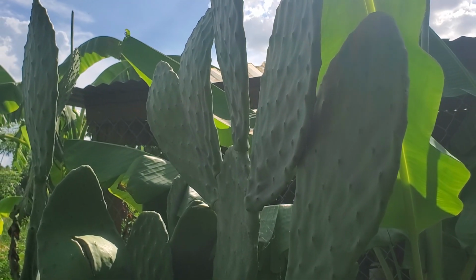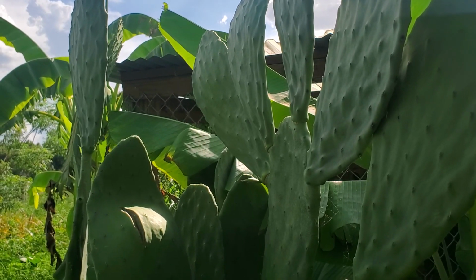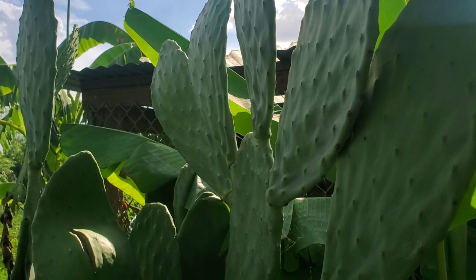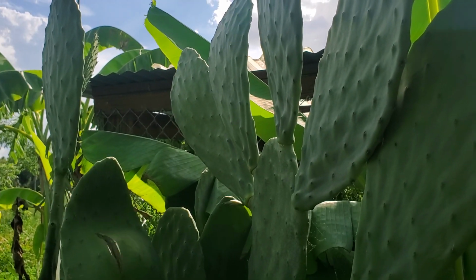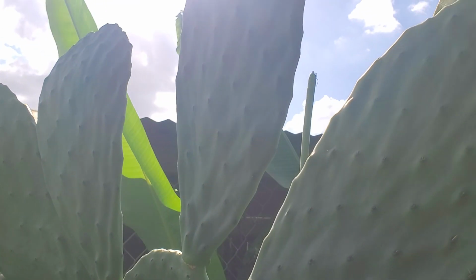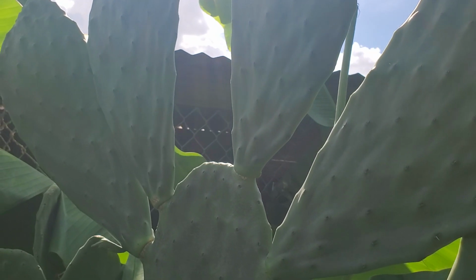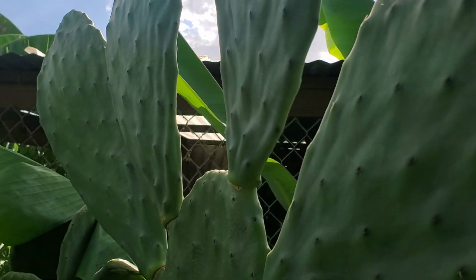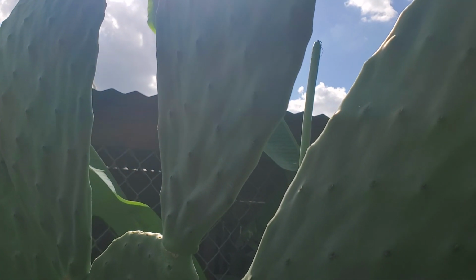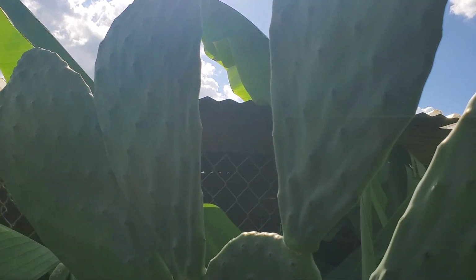Oh, yeah, these guys right here. Sorry, I was getting ready to turn on the camera and I touched it and it poked me. These are the big hybrid Opuntia, the Ficus indica. Gorgeous cactus. I mean, these things get huge. Look at the size of those pads. And they're absolutely delicious. Great eating. And the fruits on them are just delicious. I believe this one is a red fruited variety, but just great for eating.